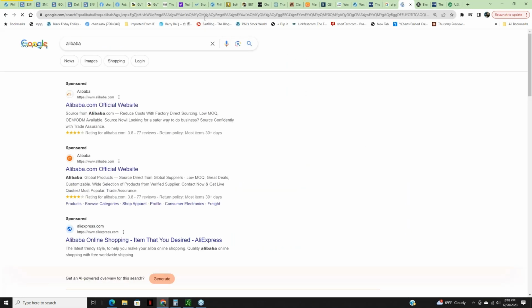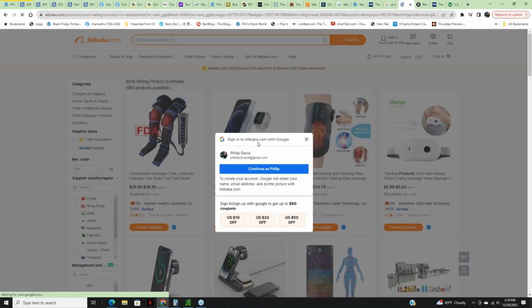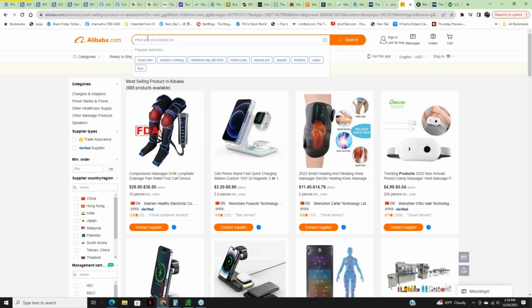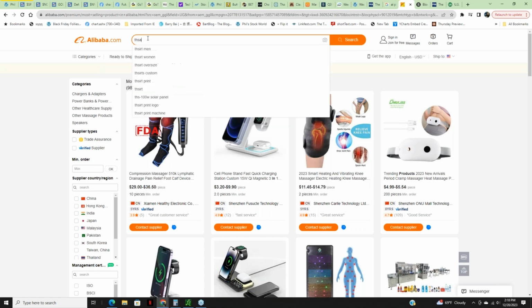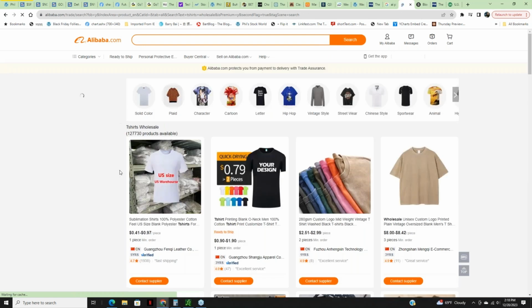Alibaba has everything. This is where you buy everything in the world. Okay, so if I want t-shirts, let's say I want to do a t-shirt business, right? So I say t-shirt for men, wholesale. Okay, US sizes.